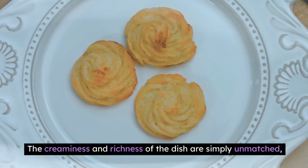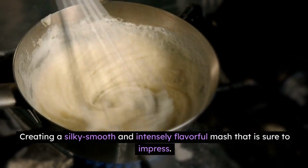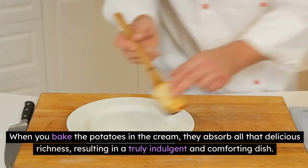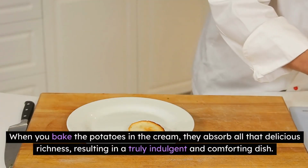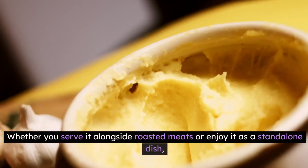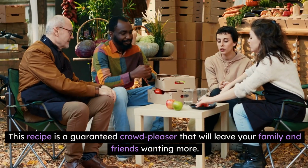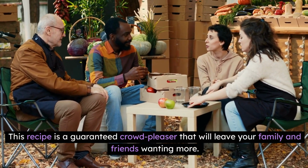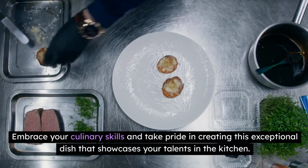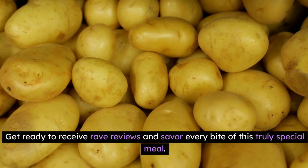The creaminess and richness of the dish are simply unmatched, creating a silky smooth and intensely flavorful mash that is sure to impress. When you bake the potatoes in the cream, they absorb all that delicious richness, resulting in a truly indulgent and comforting dish. Whether you serve it alongside roasted meats or enjoy it as a standalone dish, this recipe is a guaranteed crowd pleaser that will leave your family and friends wanting more. Embrace your culinary skills and take pride in creating this exceptional dish that showcases your talents in the kitchen. Get ready to receive rave reviews and savor every bite of this truly special meal.